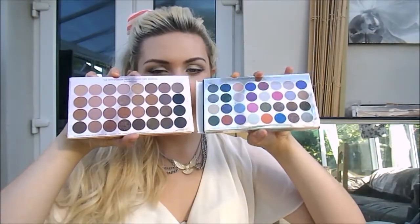I have the Ultra eyeshadows, 32 Ultra Professional eyeshadows, in Flawless and Eyes Like Angels, and I couldn't decide which one to pick up, so I got both. Basically I picked up Flawless, which is kind of like your neutrals palette, and Eyes Like Angels, which is more of an adventurous palette. So on the back they have their shades, and they basically look like this when you take them out of the packaging. Very sleek, really pretty with the rose gold logo on here.